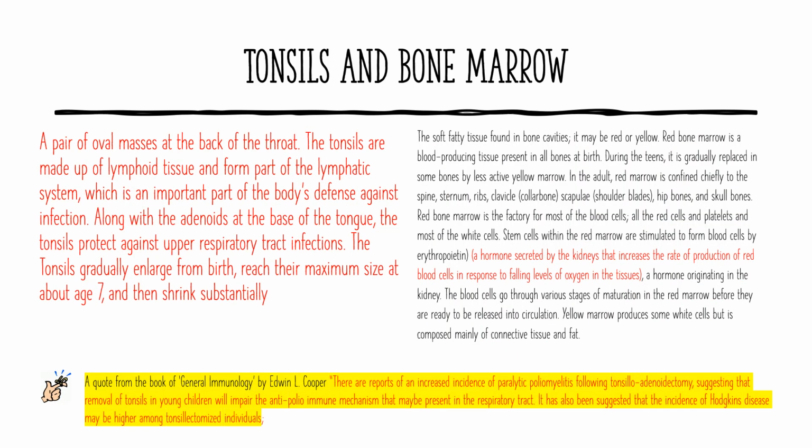Tonsils and bone marrow. So, a pair of oval masses at the back of the throat. The tonsils are made of lymphoid tissue and form part of the lymphatic system, which is an important part of the body's defense against infection. Along with the adenoids at the base of the tongue, the tonsils protect against upper respiratory tract infections. The tonsils gradually enlarge from birth, reach their maximum size at about age 7, and then shrink substantially.